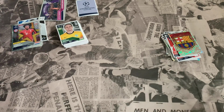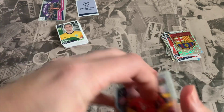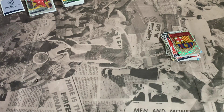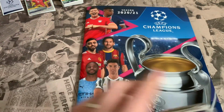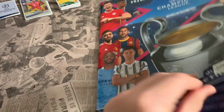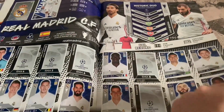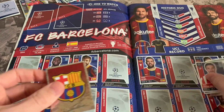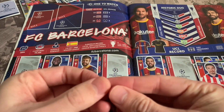So yeah, if anyone does need stickers, please shout me out. Give me a message or a comment down below and let's get some swaps done because I'm not having much luck with this collection at the minute, it seems. So if you've got any, give me a shout and we will do some swaps. But let's stick some of these in.